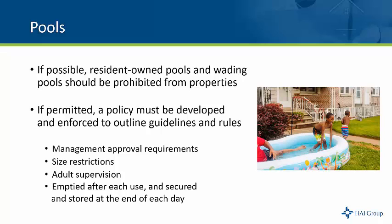Some items that the policy can include are: residents must first obtain written approval from management. There should be restrictions on the size of the pool allowed. Obviously, you don't want to allow any full-size above-ground pools. The policy should state that pools must be used under the constant supervision of an adult, and they must be emptied after each use and stored in a secure location at the end of each day. And then also, pools should never be used during severe weather conditions.